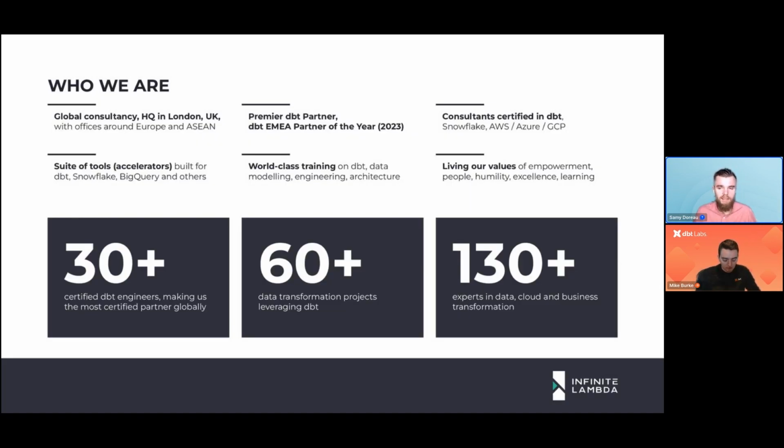Just before I start, a few words on Infinite Lambda. We are a global data consultancy and academy, helping businesses across the world become more data driven and drive more value out of their data. So we design strategies, implement solutions, but also train engineers to drive sustainable change at our clients.